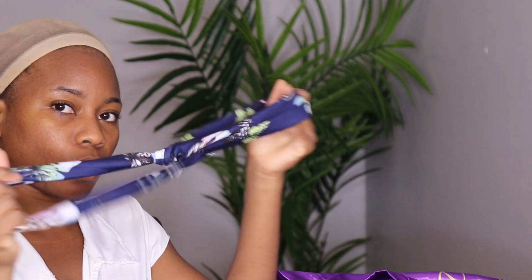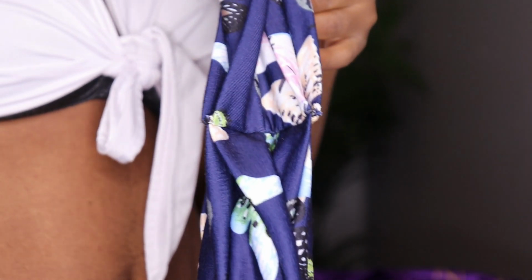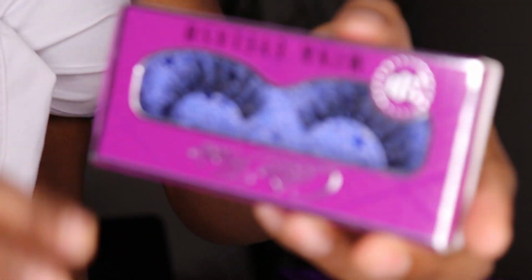Of course they also sent me a band, like a headband. I feel like it's important when brands send you those things because you don't have to go to the corner store anymore, honestly. Alright, so this is what the band looks like. It's blue with butterflies. I think they are butterflies. And they sent me lashes.